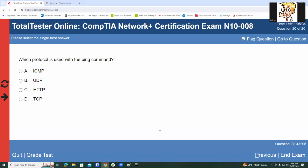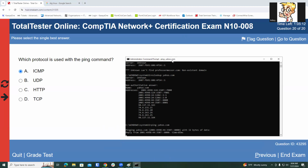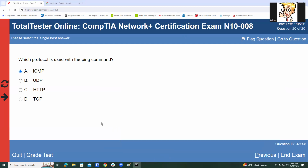Which protocol is used with the ping command? I know that ping needs echoes, or it needs a message protocol to talk to it and give it an output. So that would be Internet Control Message Protocol. Yahoo is the target today. So when you get a reply like that, it's called an echo or a control message. It talks to you and lets you know that the connection is successful.